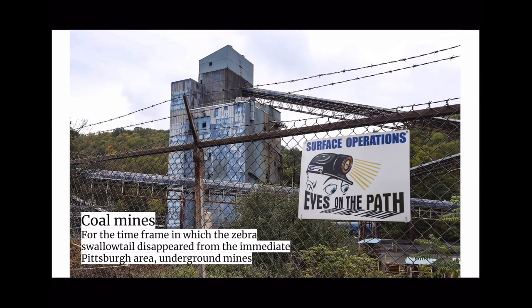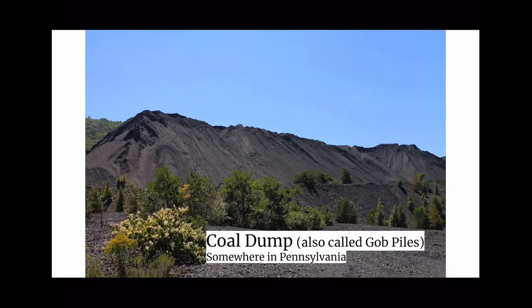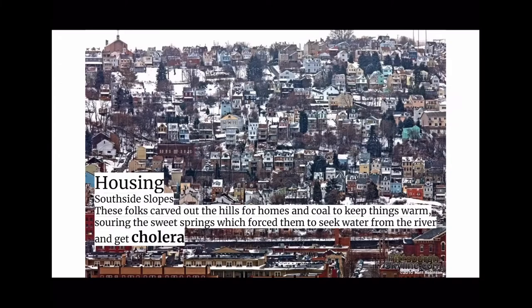Coal mines, for the time frame in which the zebra swallowtail disappeared from the immediate Pittsburgh area, underground mines. Mine tailings, still a problem for many waterways. Coal dump, also called gob piles, somewhere in Pennsylvania. Transportation, mostly barges and trains.